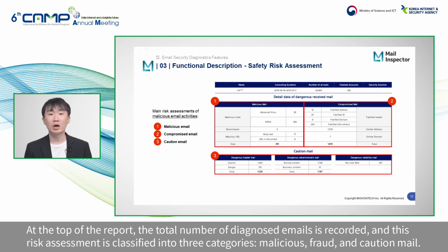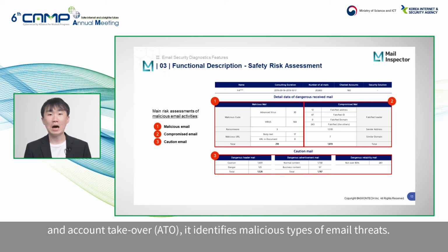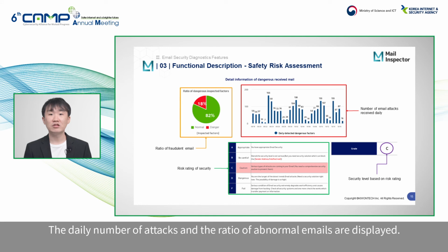At the top of the report, the total number of diagnosed emails is recorded, and this risk assessment is classified into 3 categories: malicious, fraud, and caution email. As you can see, these different types of risks, for example, advanced malware, malicious URLs in email body and attachment, and account takeover, identify malicious types of email threats. It will also tell you in which country these email attacks begin and who has received the most attacks in the organization. The daily number of attacks and the ratio of abnormal emails are displayed.